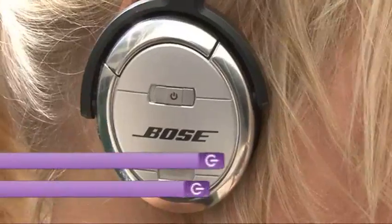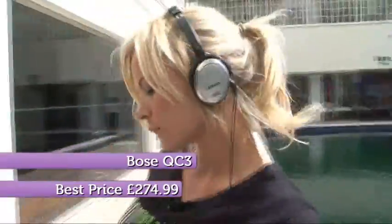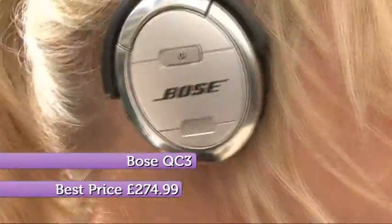One of my favourite headphones in this category are these, the Bose Quiet Comfort 3s. Not only do they have great sound quality, but they also have active noise cancelling technology which gets rid of background noise. Pretty much perfect if you're regularly travelling on trains or planes.